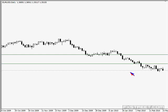This pair, from a technical standpoint, should be very, very tired. That's when I expect to start seeing irregular consolidations. And that's what we've started to get. Look at the wicks and shadows, the tiny little bodies. The market just wasn't sure. It was time for a pullback.